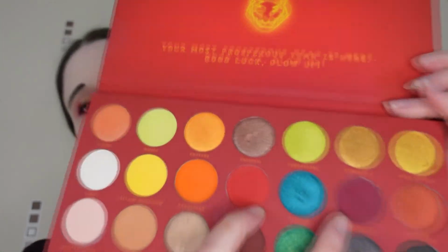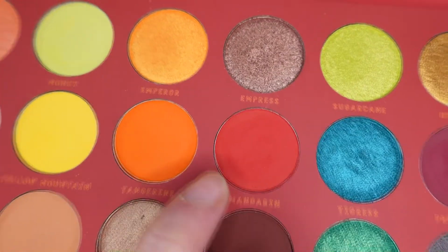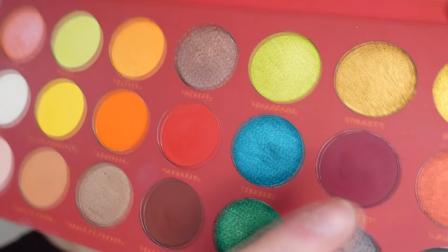Some of these shades, especially, say this, were a bit chalky. Even the reds were. I mean, you can see the marks in the pan where all the kickback happened. I didn't go in with a damp brush or anything, so I didn't contaminate them with damp. That's just where it's happened from all the kickback.